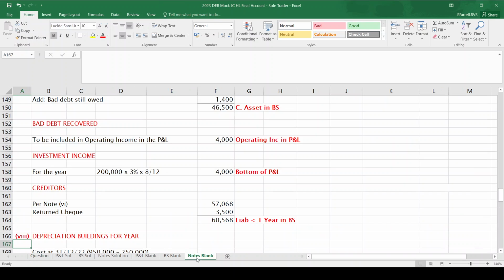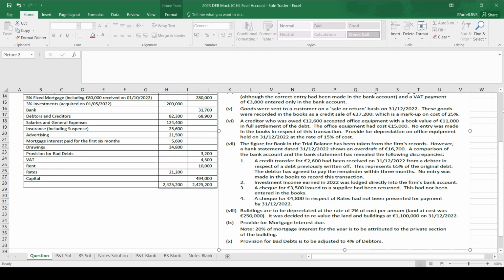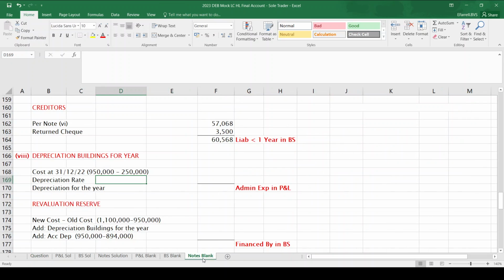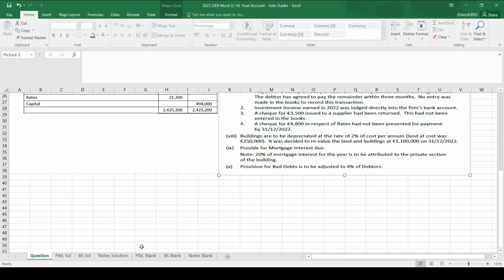So to have a look at this note, land and buildings in the trial balance is 950,000. But before we work out the depreciation, we have to take out the land element of 250 because you don't depreciate land. So it's going to be 950,000 minus 250,000. The depreciation rate in the question is 2%.